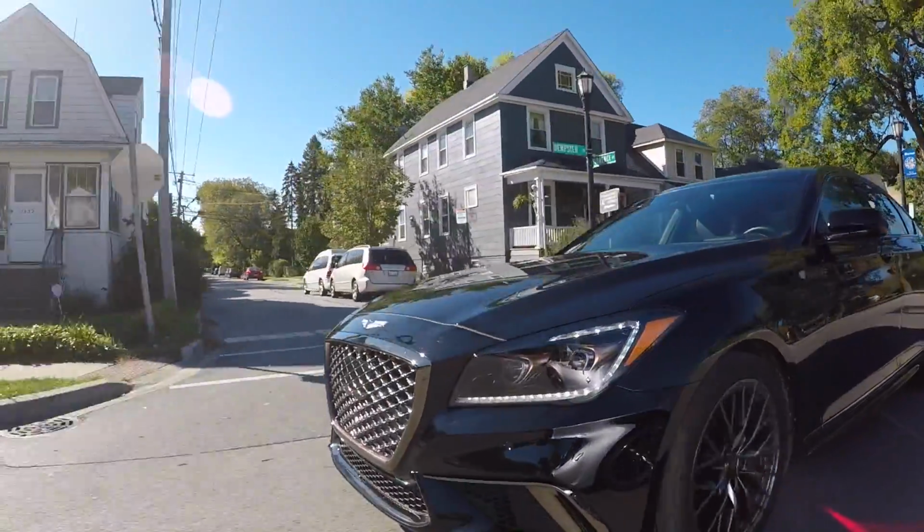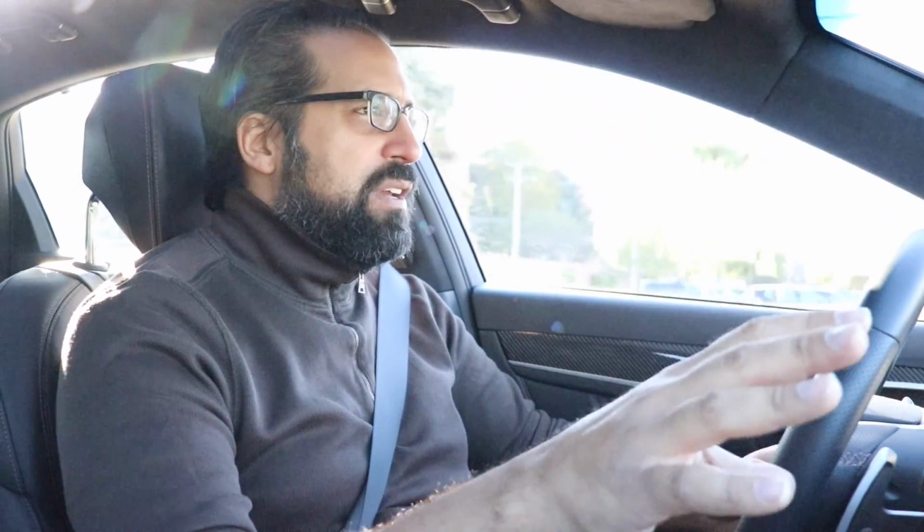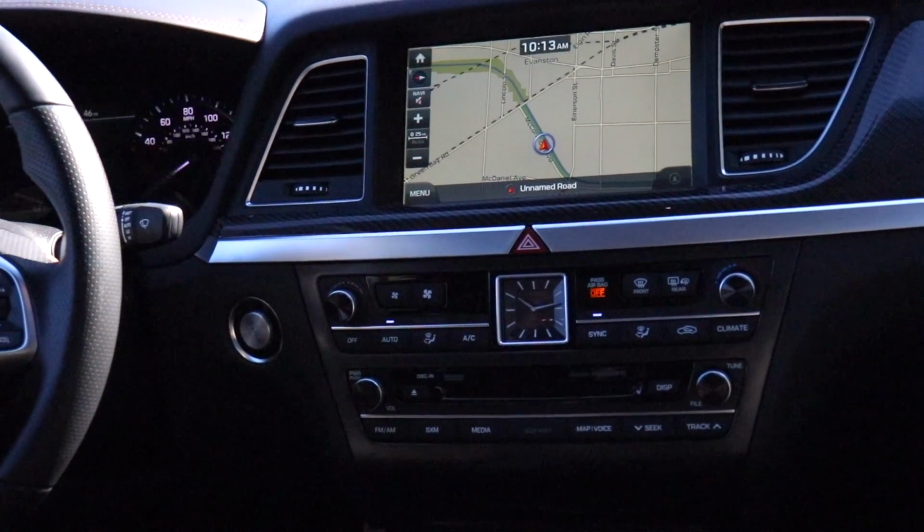But if you're shopping for luxury cars, full-size luxury cars like this, why not save this much money? It's a big chunk. As far as the infotainment system and the navigation goes, really fantastic and simple to use here as well. It's a very standard system. There's really nothing innovative about it, but everything is in a great place, easy to access.